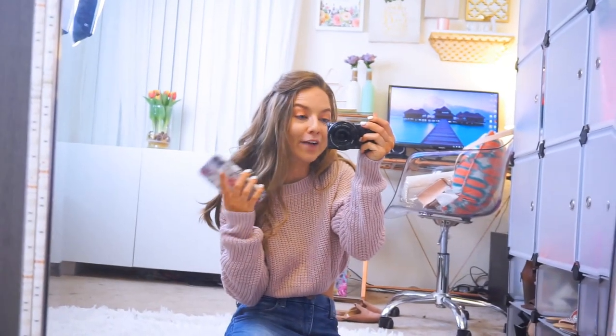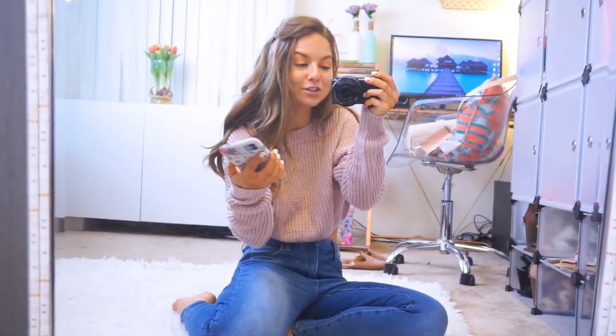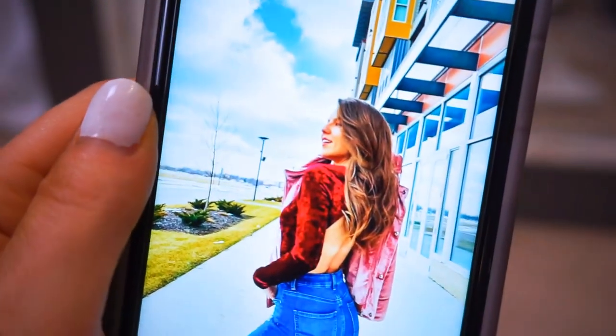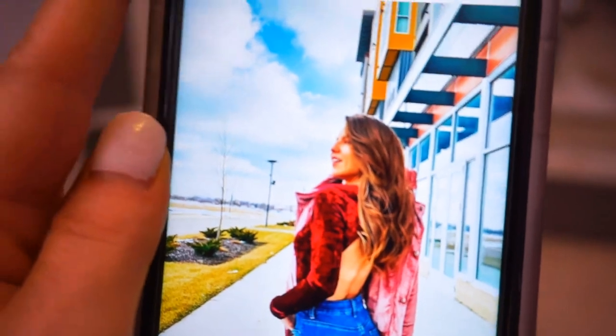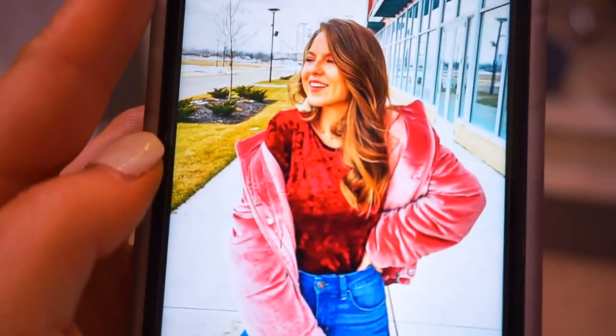Okay, so I have a bodysuit, but I wore it yesterday and I got it dirty and it's in the wash. So I'm just going to show you on my phone what this bodysuit looks like. I wore it yesterday and I posted a few pictures on Instagram. It is a velvet red bodysuit. It is so pretty. It's the most prettiest bodysuit I've ever seen in my life. And it has an open back, as you can see. I wore it with a pair of jeans.